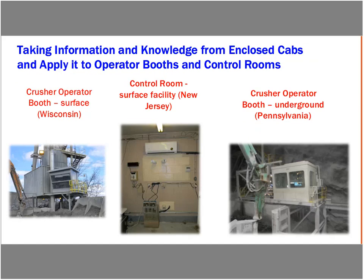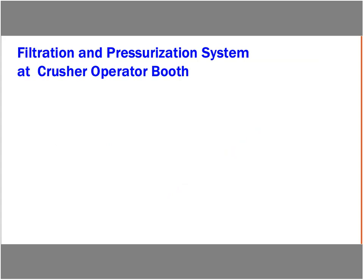So we took this information, as I mentioned to you, and we applied it to other types of environmental enclosures. We did a study at a crusher operator booth in Wisconsin, a control room in New Jersey, and a crusher operator booth at an underground limestone mine in Pennsylvania. And I'll quickly go through these examples.